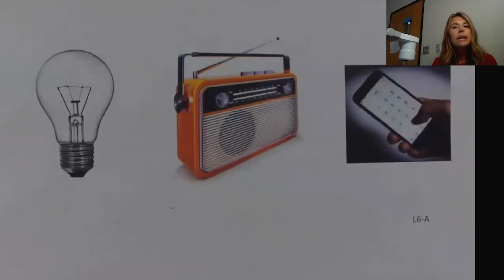How do you think people lived and worked without all the gizmos and gadgets that we have today? What do you already know about electricity? Do you know anything already? And do you know anything about the people that discovered how electricity works? Wow, what an important discovery they had, electricity. Could you imagine discovering that?